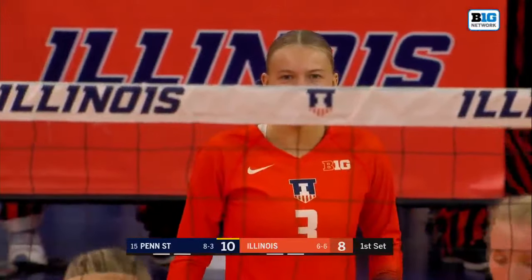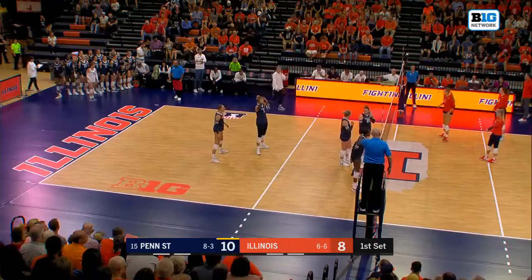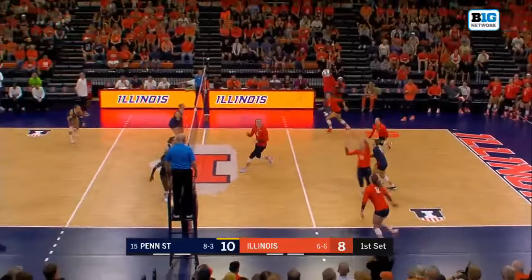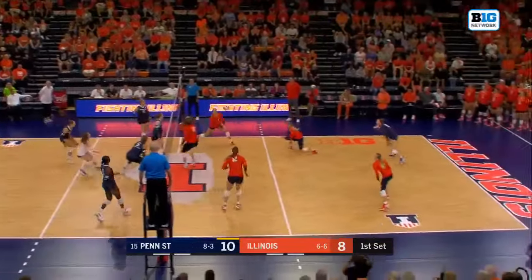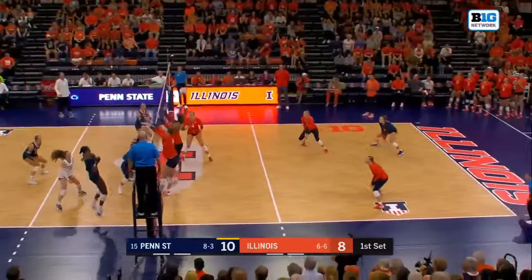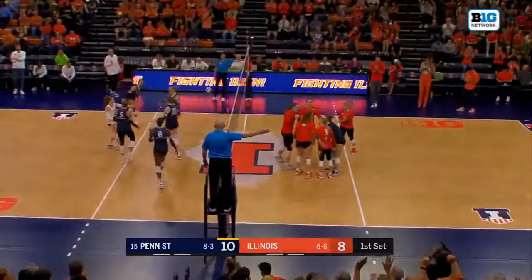That point going to Penn State. And back at the service line, it will be Jillian Grimes, someone who's earned her way as the starter in the jersey because of her passing, serve receive as well. Here is Terry unloading. Quick hitter and read by Burbage. Tight space for Hannah goes high hands. And Terry slices cross court for the kill.